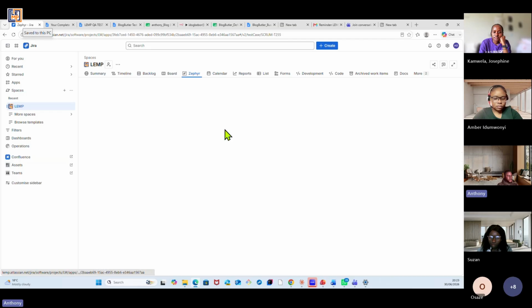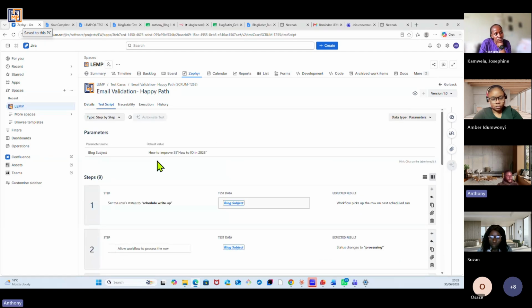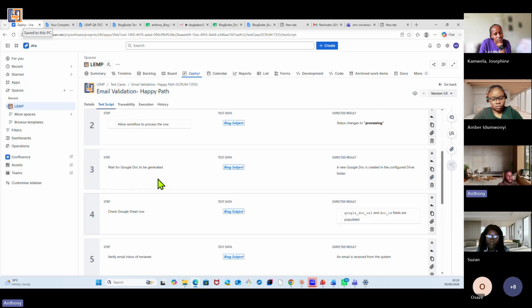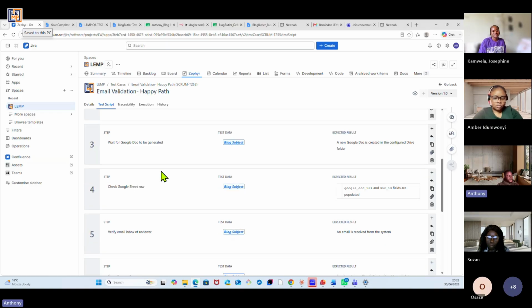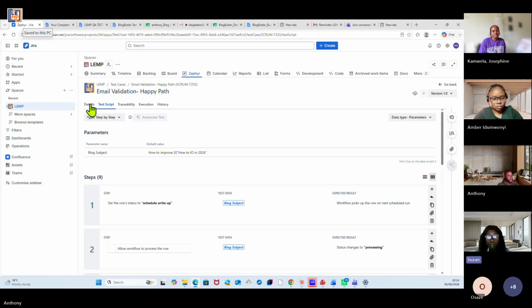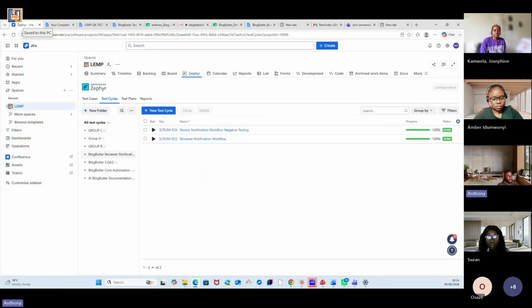So for my test cases, these are the scripts, the steps, and expected results. Initially, I had a bug in one of my test cases, but after it was resolved, I retested and it passed. So all my test cases passed, following all the steps. I'll take you to my test cycles. My executions are 100% complete, and yeah, it was nice.